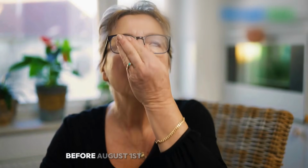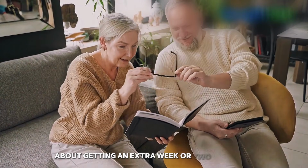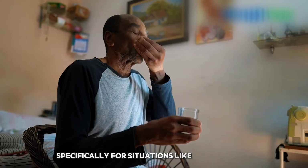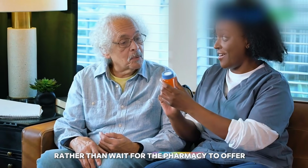Before August 1st, check refill dates now, not the week you run out. Ask your pharmacist about getting an extra week or two of buffer if your insurance allows it. Some plans allow early refills specifically for situations like storm season, but you usually have to ask rather than wait for the pharmacy to offer it.